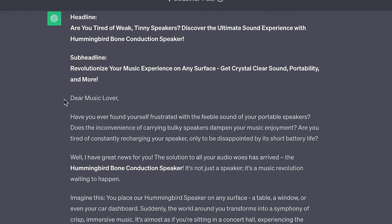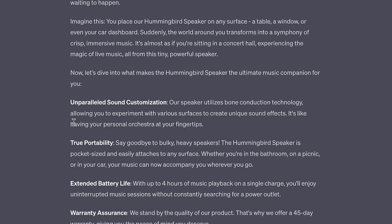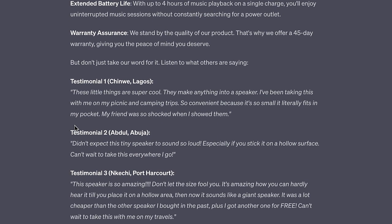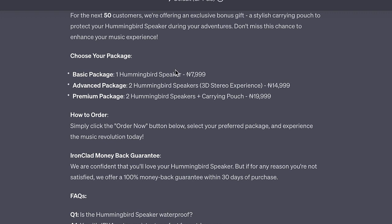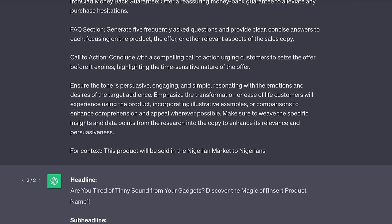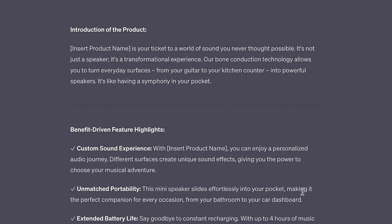Are you tired of weak tiny speakers? Discover. Now this, don't forget, it is the free version, right? So it might not be as the previous ones that we have done, but the secret here is use this regenerate. But then I still even prefer, now this pricing, you don't need to use their pricing though, unless the pricing makes sense, but you can follow the structure, follow the offer it's created, but you can change, you can update the price. So what you can do, you can click on this regenerate. So you can keep regenerating or tell it to change something.